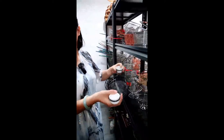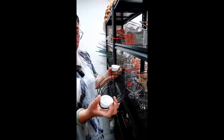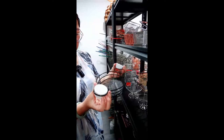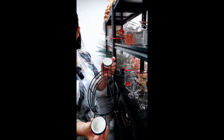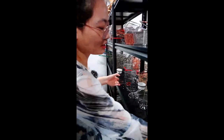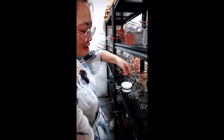We also have this one. This one will cut the tray with two air with the sauce cup. We also can do different colors for that. We have the silver color, black colors, and others. We also have the round size, like this one.